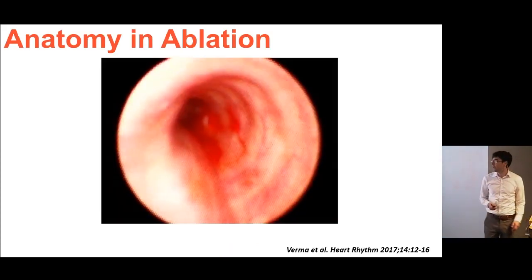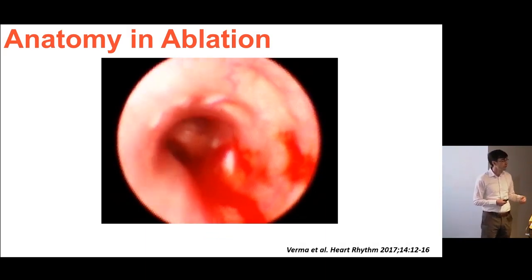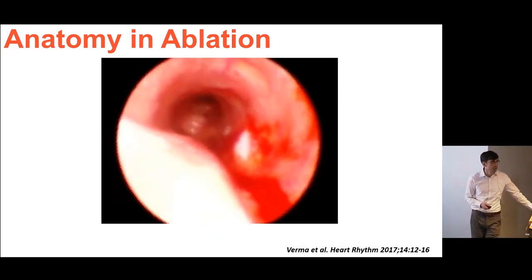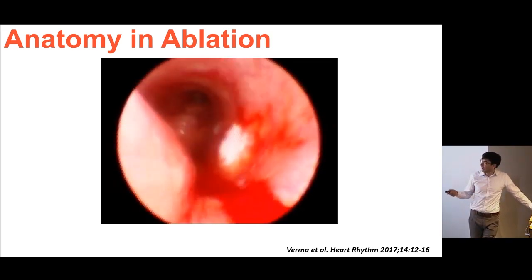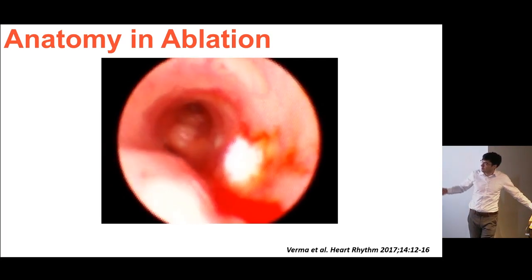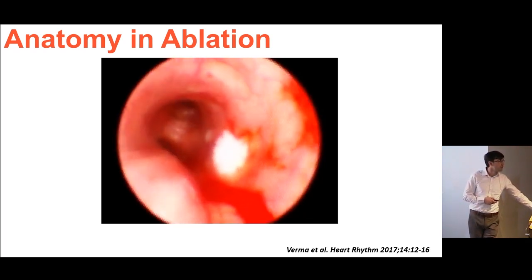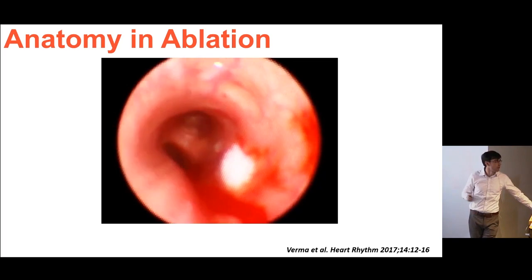And so when you're doing atrial fibrillation, you often have to do either cryoablation, which is with ice, or radiofrequency ablation, where you deliver energy to try and create lesions in the wall of the atria. And you want your lesion to be transmural. What we're looking at here is someone receiving a cryoablation, and we're looking down their esophagus, and the atria is somewhere here, and we're seeing the formation of an ice ball inside the esophagus during the ablation procedure. So this is not what you'd like to see.